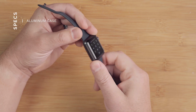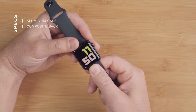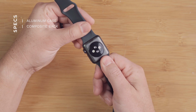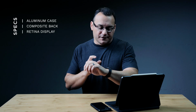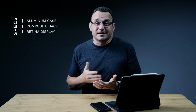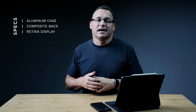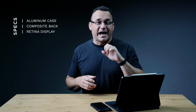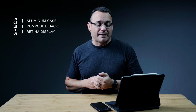So this watch has an aluminum case, so do all the other watches, but this only has an aluminum case option. It has the composite backing, which on the base of the watch where the sensor is, it is a composite material instead of the higher end materials that the other two watches are made out of. The Retina display has been the Retina display for a long time, so you're not really seeing much of a difference as far as the clarity of the image on an Apple Watch. The Apple Watch Series 3 still has that same Retina display that all the other Apple Watches have.